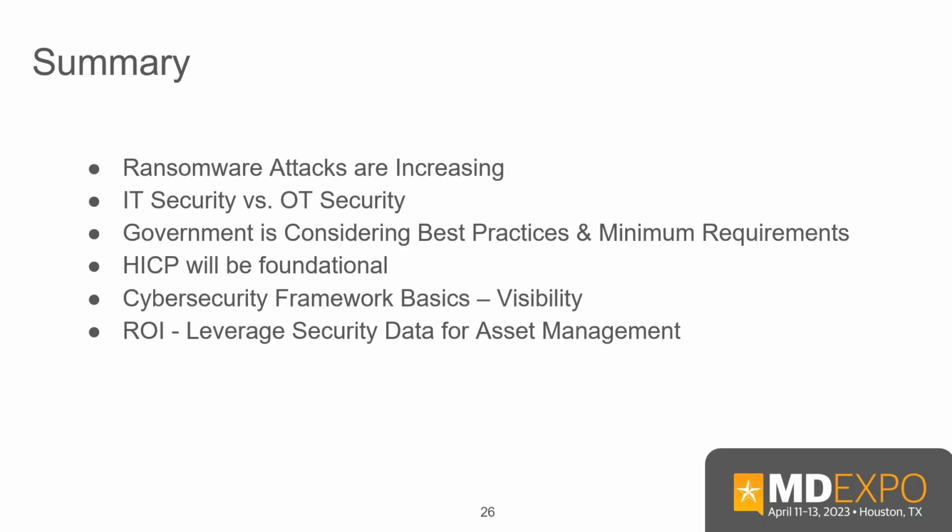These pillars are real. Part of the pillars are minimum security practices. IT versus OT. We now know there's a difference. We talked about best practices. HICP is going to be foundational. Visibility. And the last thing I'll leave you with, and I could do a whole presentation on this, is that nobody's got any money to spend on this stuff. They don't have money to spend on anything, right? We're all hurting, the hospitals.